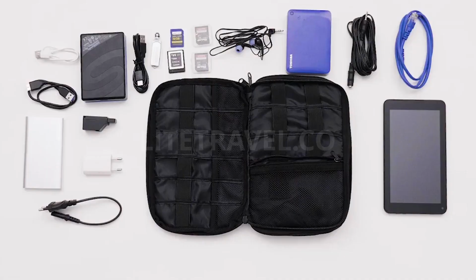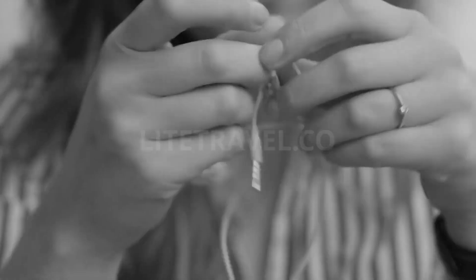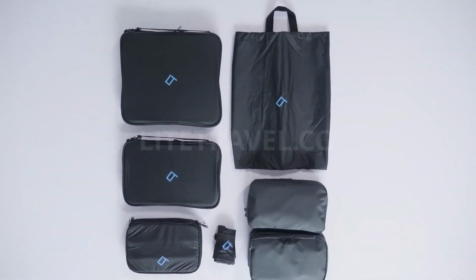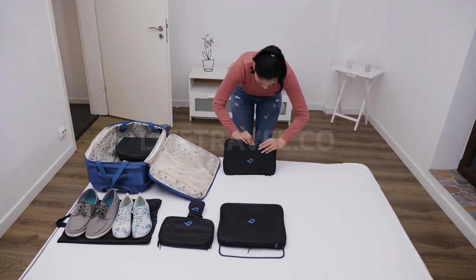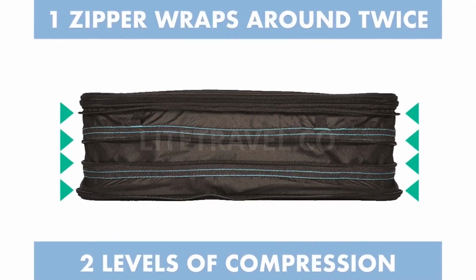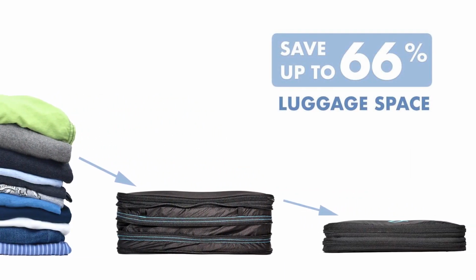Fifth, we added a highly functional electronics cube. Say goodbye to damaged gear and messy cables forever. Now, let's dig into the fundamentals. As standard, Qubix 2 comes with its famous double compression zipper system, saving you up to 66% luggage space.